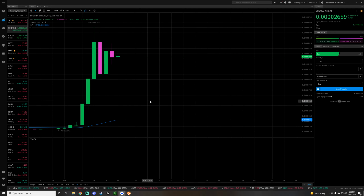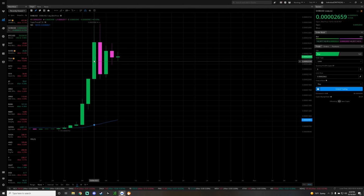Go back to the daily chart. One thing I do like about this chart is that we have another mid-candle breakout. So we have this long green candlestick right here. Now, that would be our most recent, right?